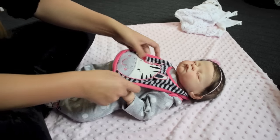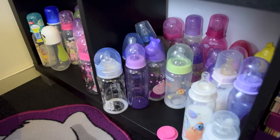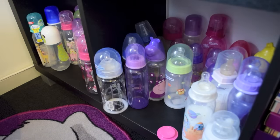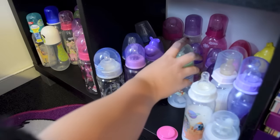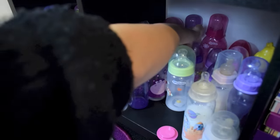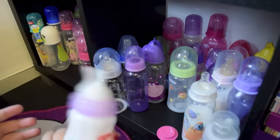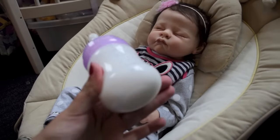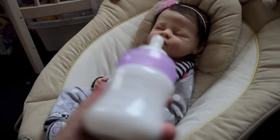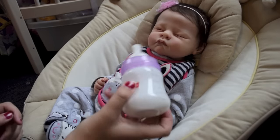Anyway, I think I'm gonna make her a bottle and I'm gonna feed her. So what bottle should I choose? But she's a tiny baby, so I'm gonna give her a tiny bottle. Oops, this one. One of my favorites. Here she is in her bouncer, looking adorable. And I got her bottle. She already got her bib on. So let's feed her.